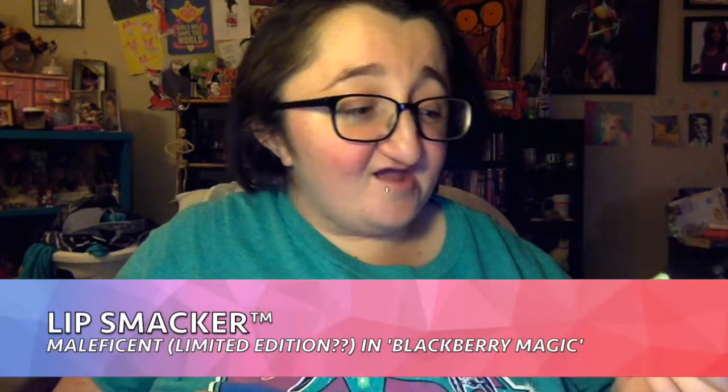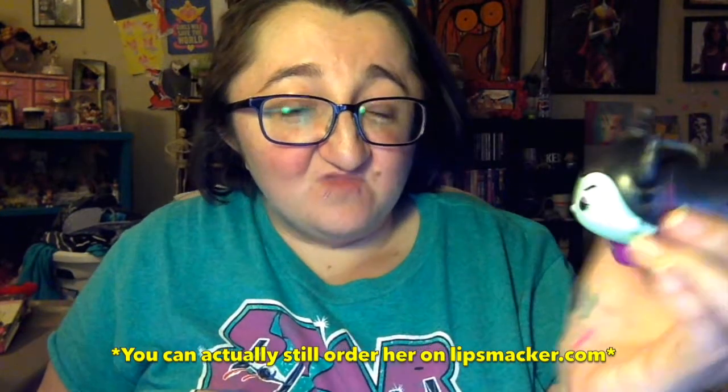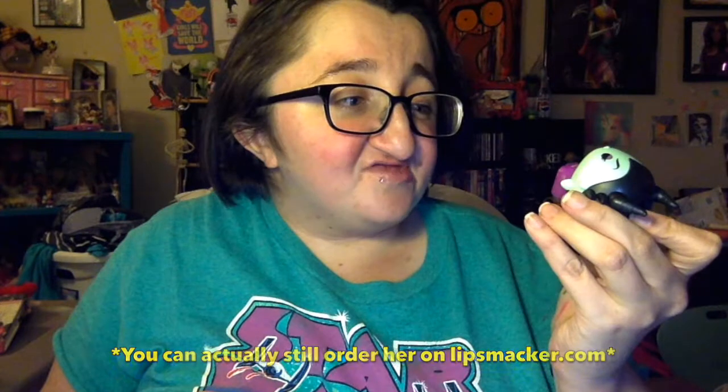Laugh at me all you like, but I love this little guy. It's Lip Smacker. Obviously, it's a Maleficent Tsum Tsum, but it is Blackberry Magic, and it's what I go to, and I love Maleficent, so had to.